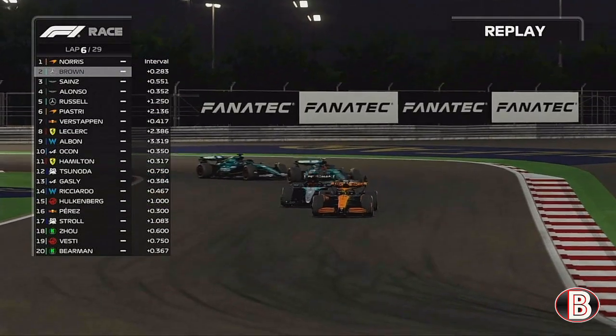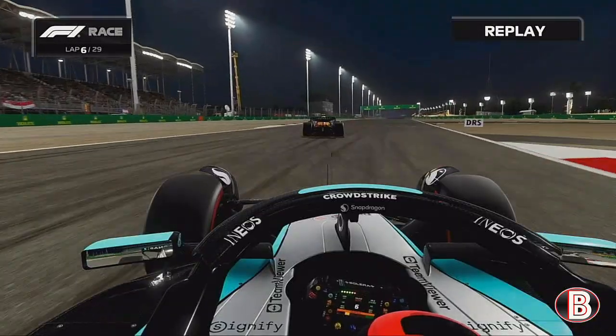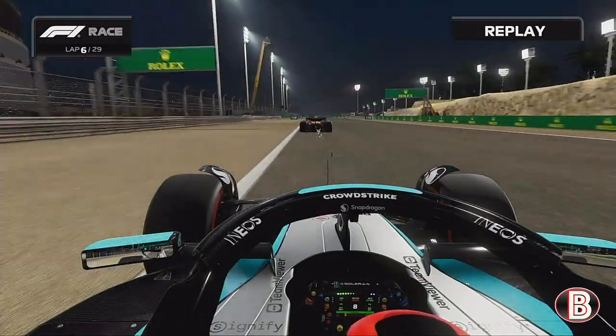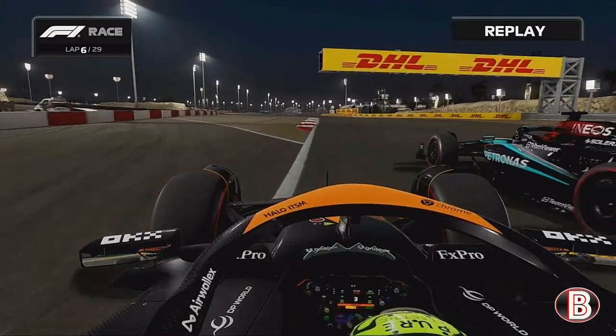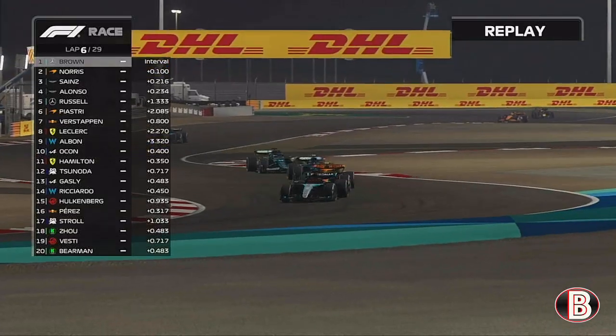It's going to have to be done at turn 4 if we are going to retake the lead of this race. And now we're getting closer and closer to the back of Lando. We're going for the lunge. He's going to try and turn in, but there's going to be a Mercedes there, and he's not going to be able to. And we do retake the lead of the Grand Prix.